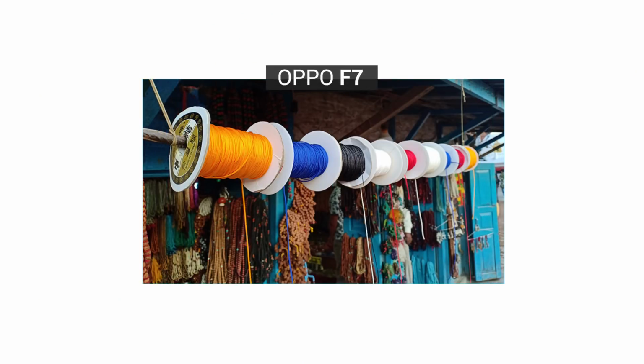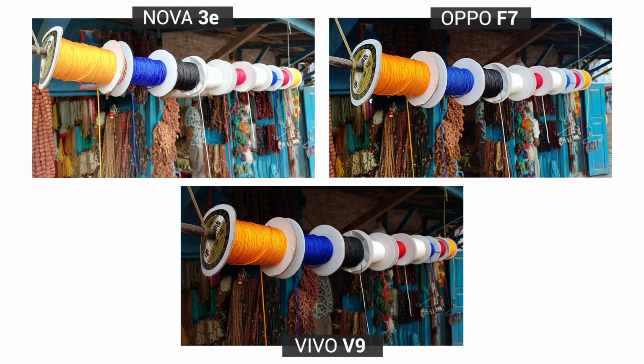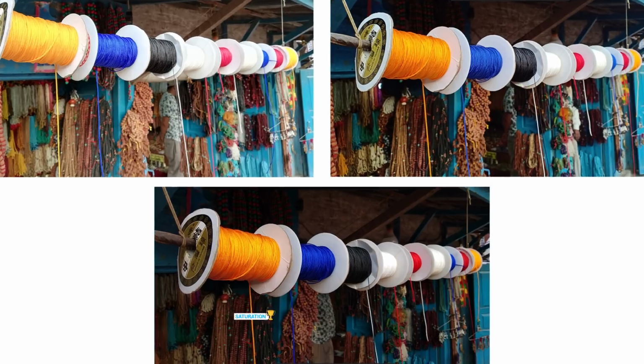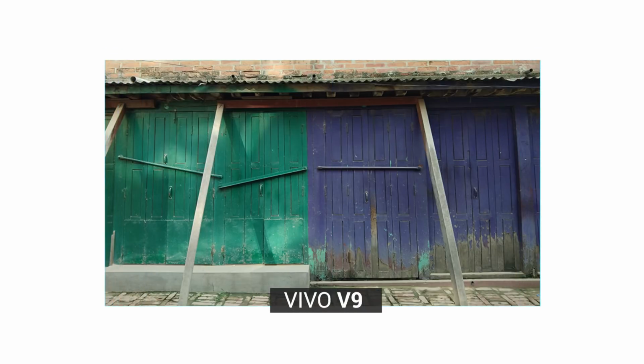The Oppo F7 did come out on top in the saturation front, as the pictures are well saturated. Now there are times where it fell out from the top, but overall the F7 does quite well here. On the other hand, the V9 and the 3E are similar in terms of saturation, as you can see from the pictures.